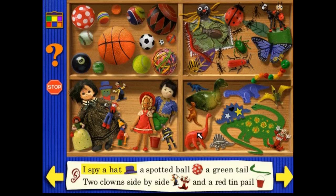Okay, I spy a hat. A spotted ball. A hat. Okay, ball? A spotted ball. That's different. A green tail.